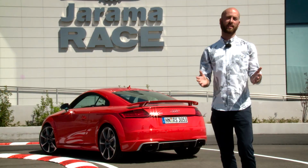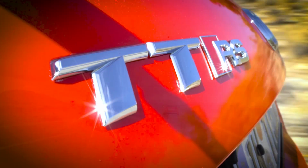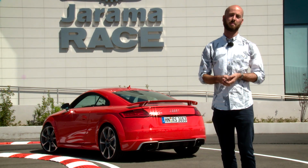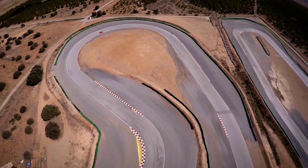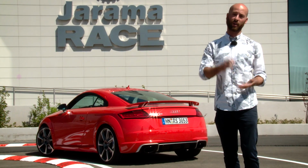Gaze at the performance stats, experience the mind-blowing acceleration, and listen to that noise, and you would think that the TT RS costs the earth. But this supercar speed coupe is just over £50,000. Now, this kind of performance is crazy at that price, and while it might not be as satisfying as a Cayman in the corners, it crucially feels more expensive and more exciting. Bring on that twin test.